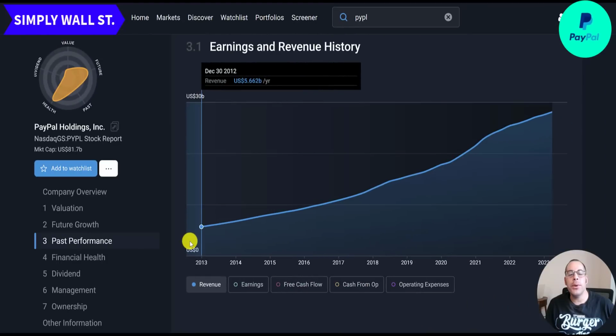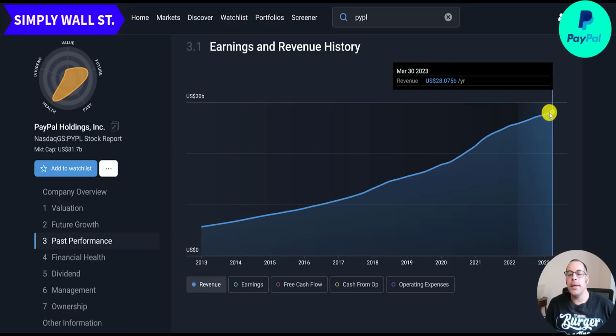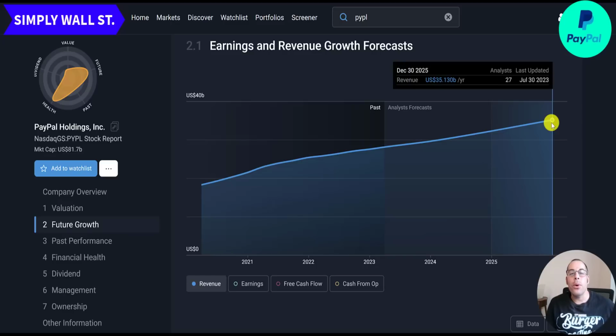Look how much their revenue has climbed since 2012. It was $5.7 billion, and it goes up every single year, hitting $28 billion currently. The forecast by 2025 is $35 billion.